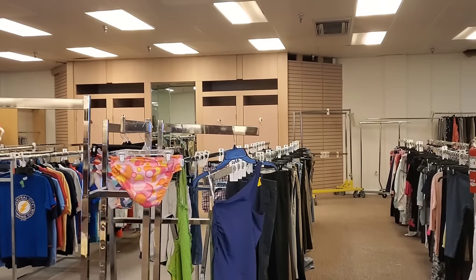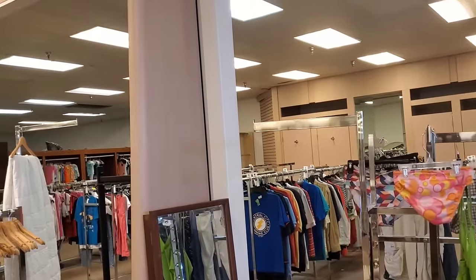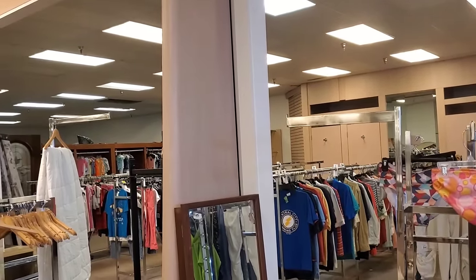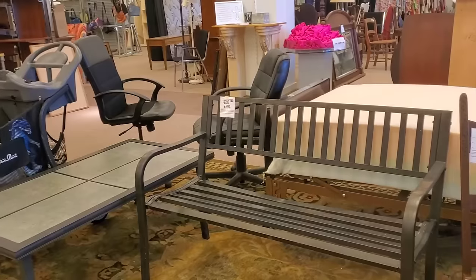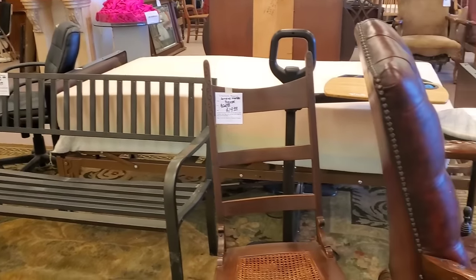And this is the big clothing section that they're still putting out merchandise into. I found several little tops for my little grand girls. That's a great bench for $35. That was awesome.